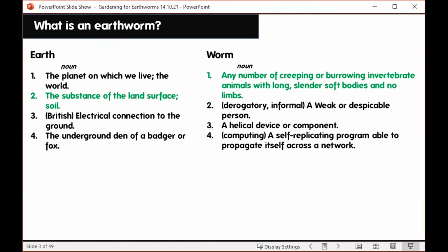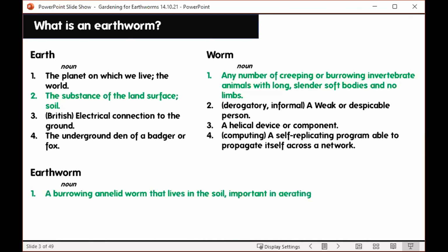The word worm can be used to describe a number of different things, but we're looking at definition 1 there, which is any number of creeping or burrowing invertebrate animals with long, slender, soft bodies and no limbs. We're not talking about weak or despicable people in this example. The dictionary definition of earthworm that I found was a burrowing annelid worm that lives in the soil, important in aerating and draining the soil and in burying organic matter. One of the reasons I went through annelid beforehand was so that this word isn't foreign to you when I bring it up here.